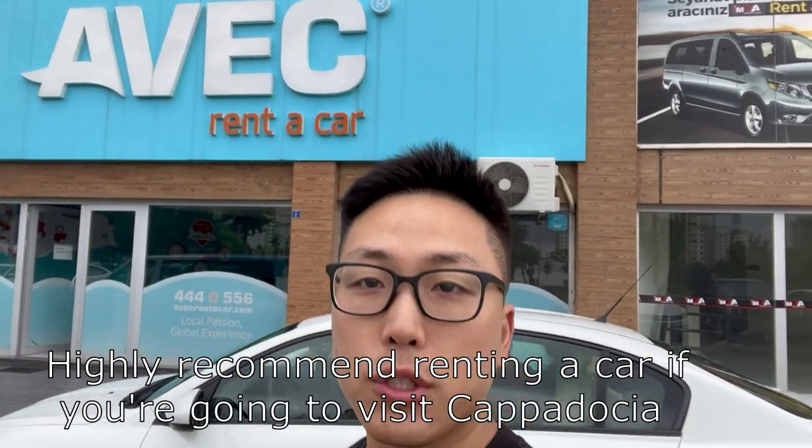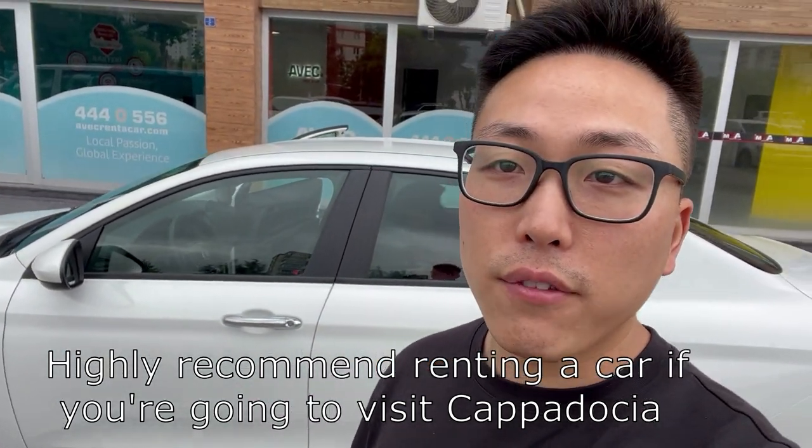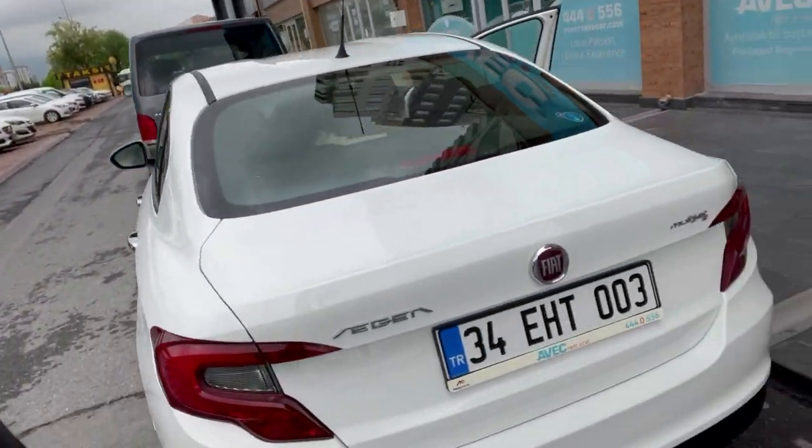Cappadocia. Behind me, you guys can see Avis, which is a rental car company. And behind me is the vehicle that they have rented out to us. It is a Fiat. And I'm pretty excited because this car is either 5-speed or 6-speed manual. And the last time that I actually drove a manual was when I had a 350Z.